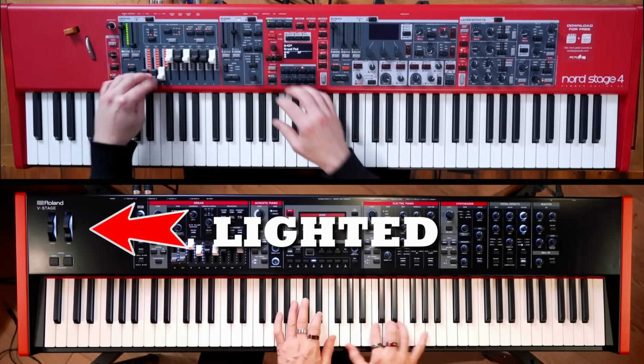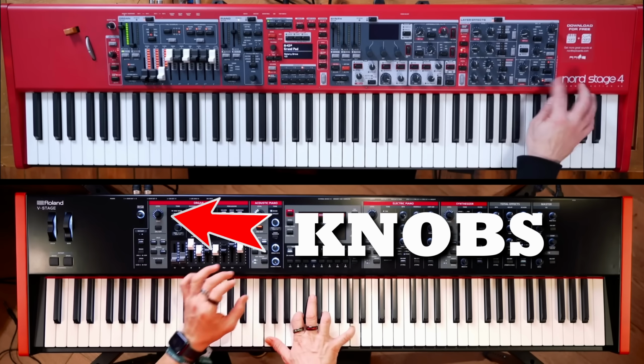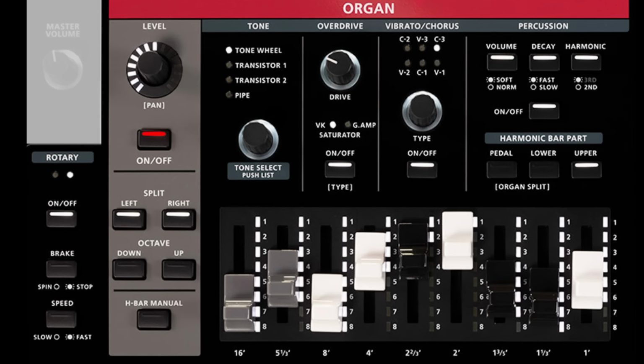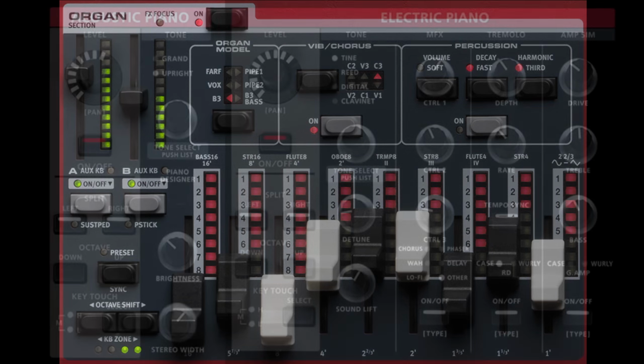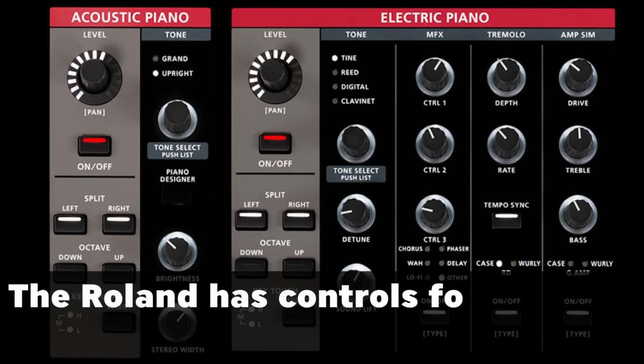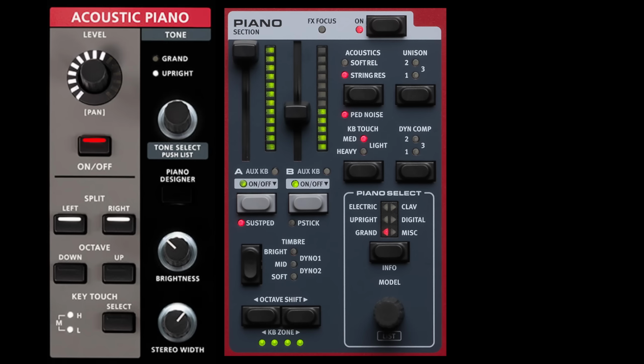They each have dedicated organ, piano, EP, and synth sections, although the Nord combines the piano and EP sections into one. I would say that the controls for the organ sections are pretty comparable. The separate Roland EP section provides a lot more controls for the electronic pianos compared to the combined piano EP section on the Nord. But the piano section on the Roland is pretty sparse.